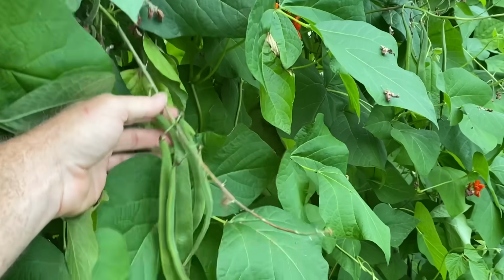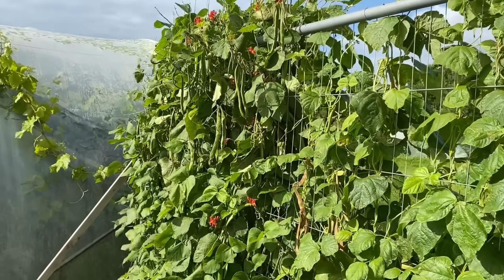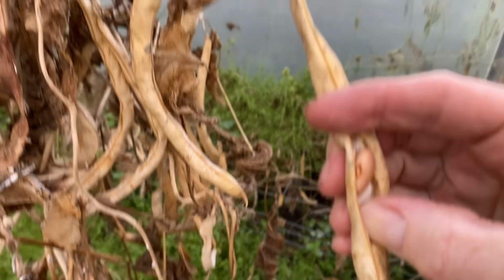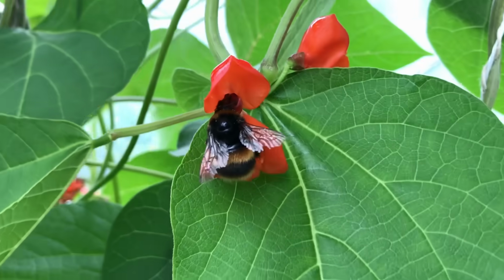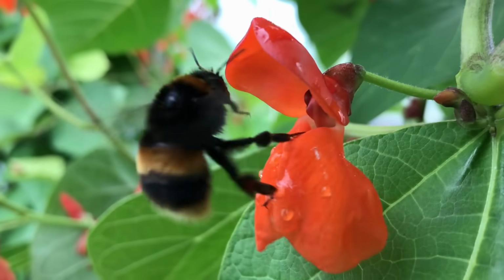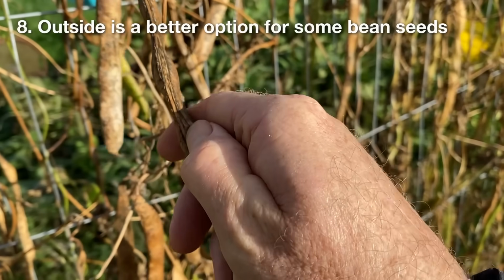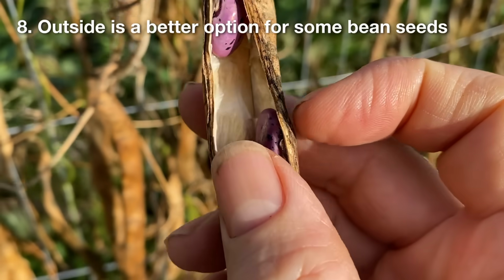I grew different types of climbing bean plants both inside the polytunnel and outside to see what options are better for producing dried seeds for eating. The typical types of climbing beans that don't need pollination did a lot better in the warmer conditions inside, though still not great. But the runner beans that apparently benefit from pollination actually produce more seeds in the cooler and windier conditions outside, producing more than any of the climbing beans in the warmer conditions of the polytunnel. So if I want to produce lots of dried beans for eating, that seems like the best option, at least in this climate.